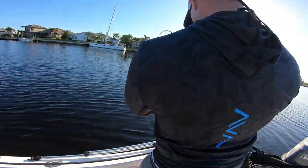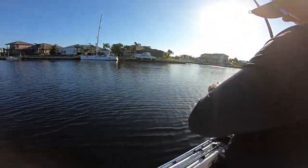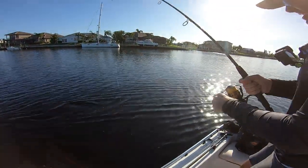Look at that pole, y'all. Can you see this freaking thing? Let's go. There he is. There he is. There he is. Oh, yeah. Take your time.